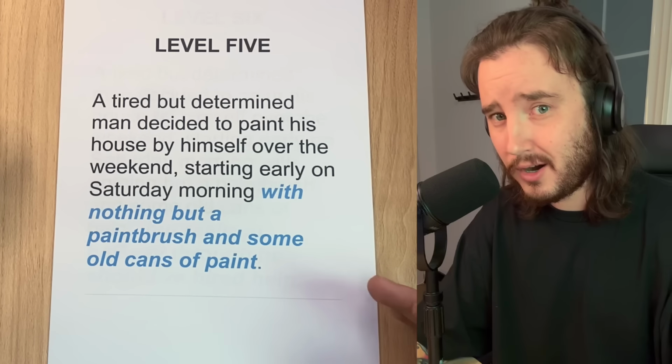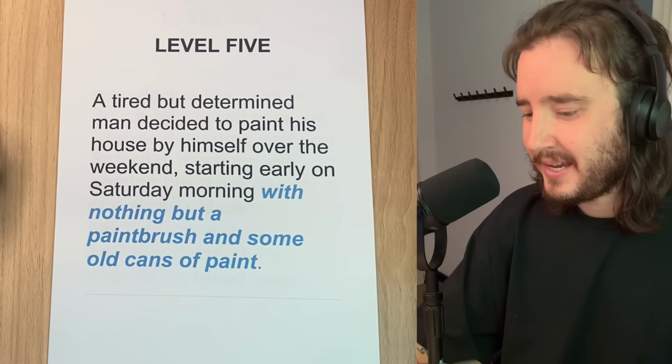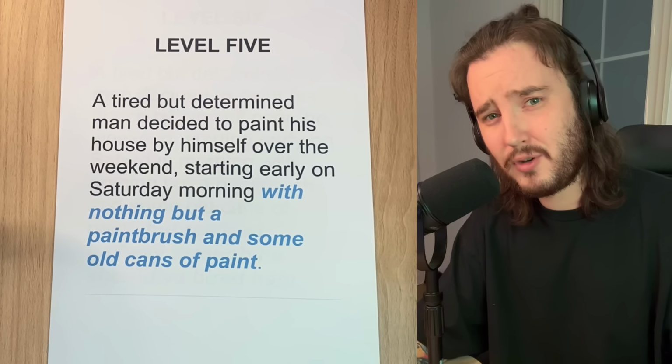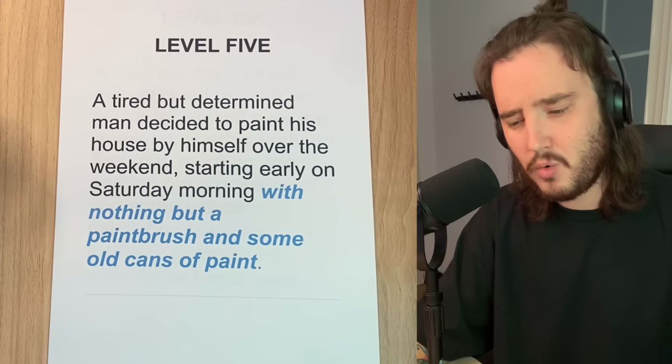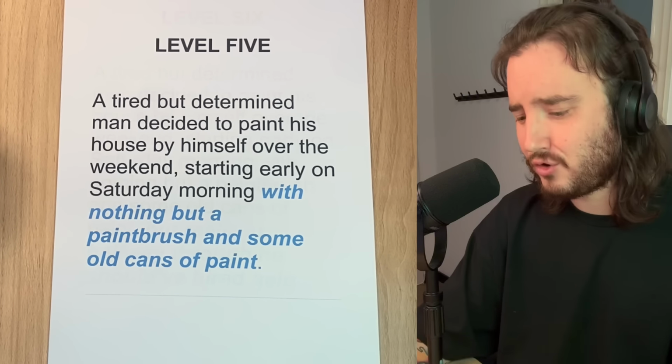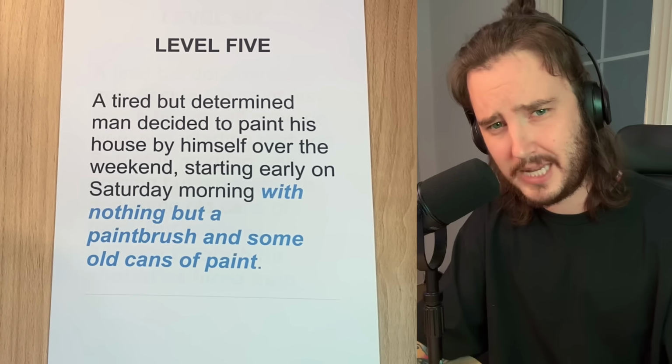If you don't work hard to improve your English, it won't get any better. So, it might be a little uncomfortable, but I'm proud of all of my students. If you are still with me, you are still working hard at this super sentence. You're doing fantastic. Great job. Keep it up. Let's take a look at level 5 slowly at first.